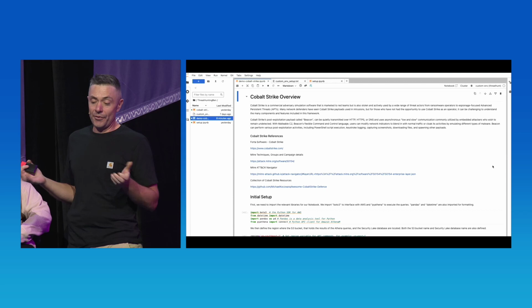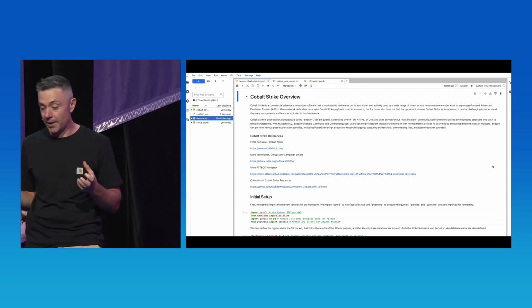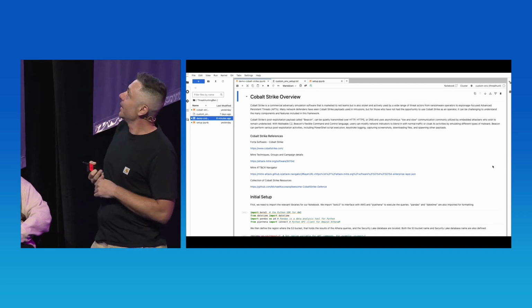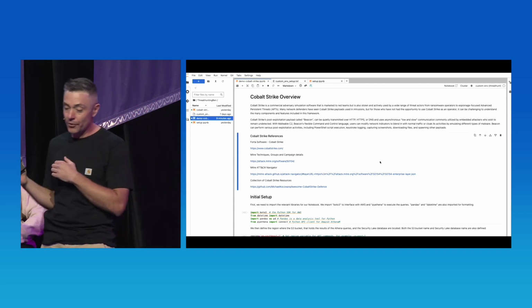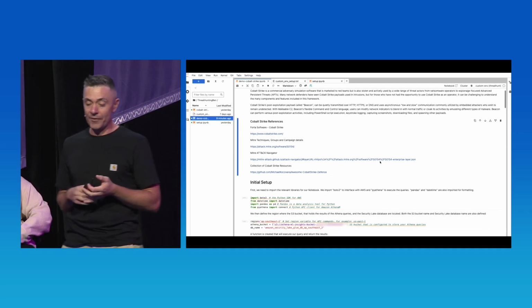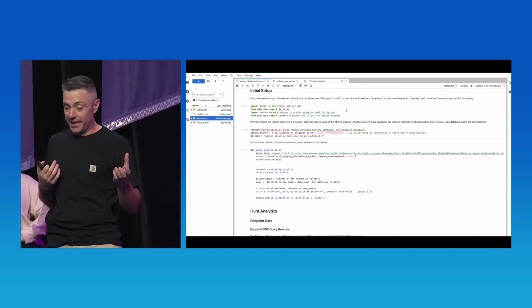So just put yourself in the situation of being like a security software engineer coming in to participate in a hunt. So first off, what you've got is some pretty descriptive text around what Cobalt Strike is, so it gives you a bit of an overview. And then below that, we've got some reference links. So we've got some links there that go out to the vendor website and around the techniques.